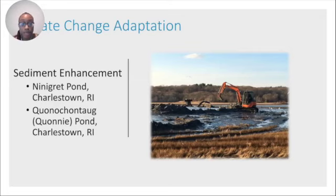This is a very extensive process and has been done within Rhode Island at our Nanigrit Pond in Charlestown, Rhode Island, and Quaney Pond in Charlestown, Rhode Island as well.